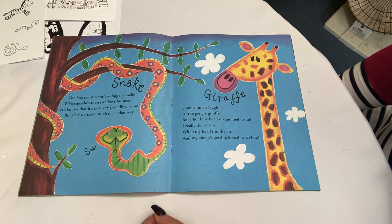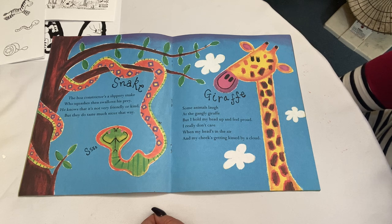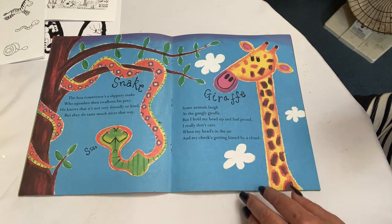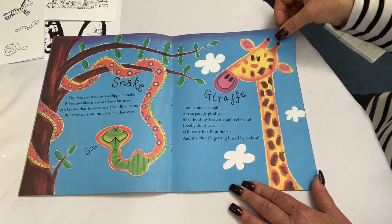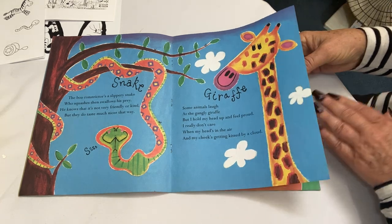Some animals laugh at the gangly giraffe, but I hold my head up and feel proud. I really don't care when my head's in the air and my chest's getting kissed by a cloud. See, his neck is so tall. They say even clouds are right there by his neck because his neck is so tall. It's a cute giraffe.